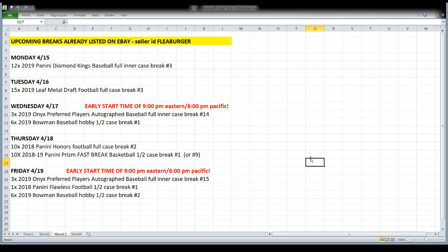Thursday, we're going to open Honors Football again by the full case, and we will open a half case of Prism Fast Break Basketball. I accidentally messed up and listed it on eBay as break number 1 because it is the first time we've broken the fast break version, but I meant to list it as break number 9 because this will be the 9th Prism break. Anyway, that's the deal. And those are loose boxes from a shared case. In other words, I have half the case, somebody else took the other half.